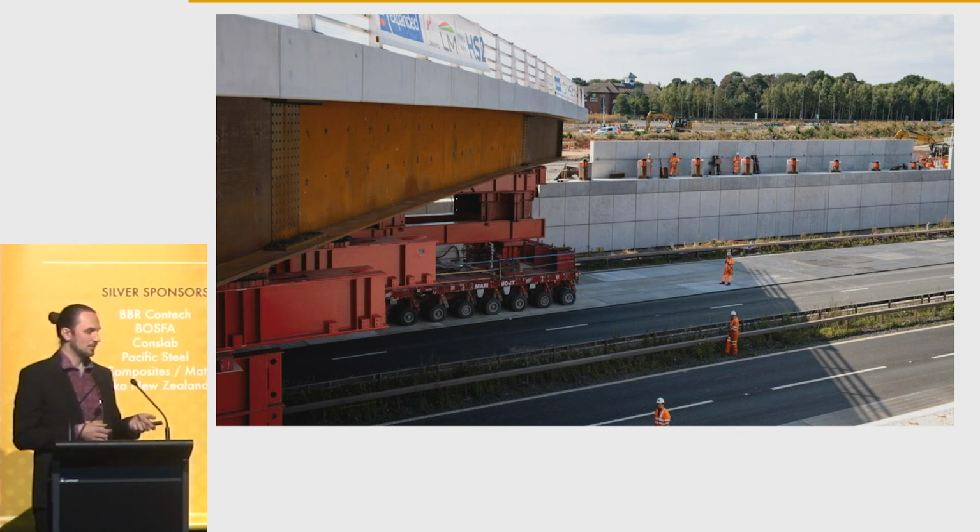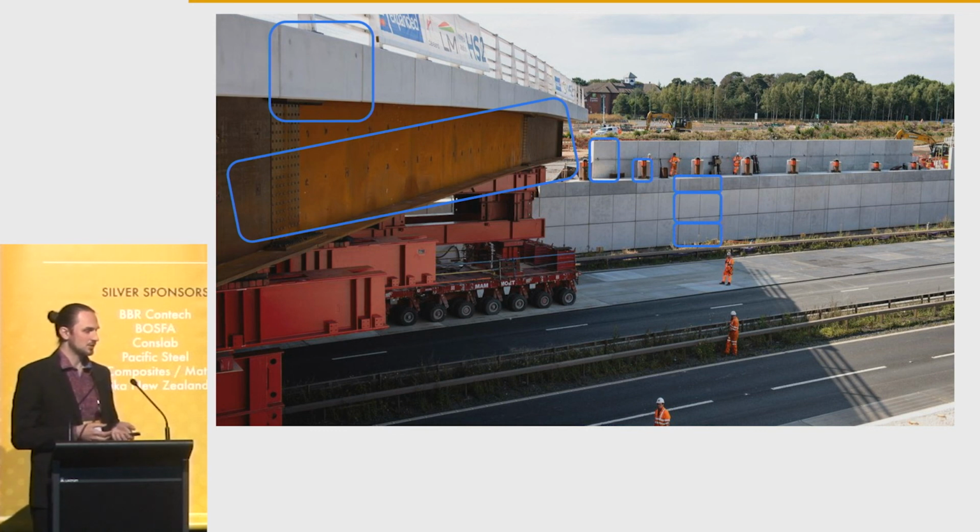And you can see on the abutment there, we've got our precast concrete abutments, a whole bunch of precast elements. In the blue here, you've got the repeatable abutment shells, which are stacked up. You've got a precast concrete sill beam, essentially, which is placed above that. The screen wall or back wall is all precast concrete as well. Even the bearing plinths are precast concrete. Obviously the steelworks are off-site, and all the deck elements are off-site as well.